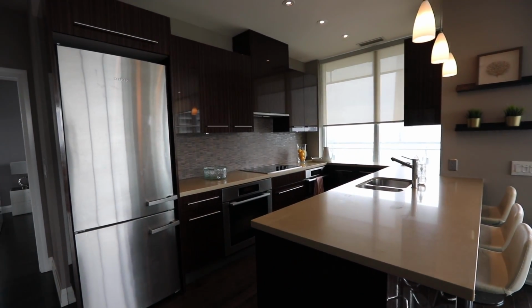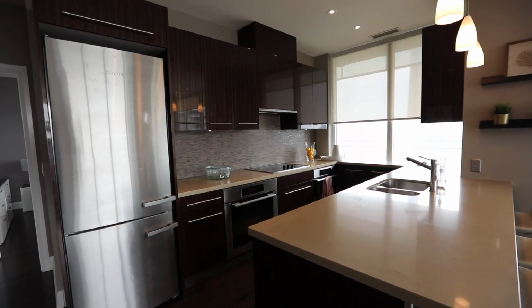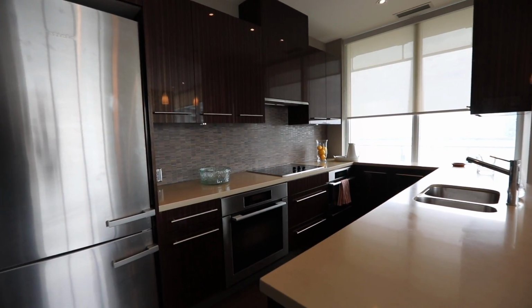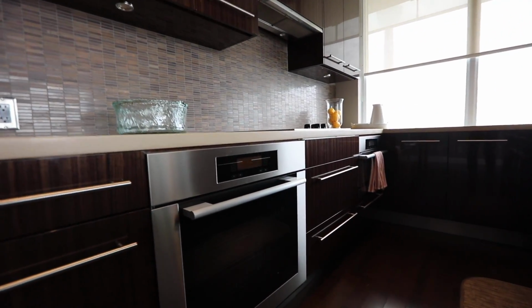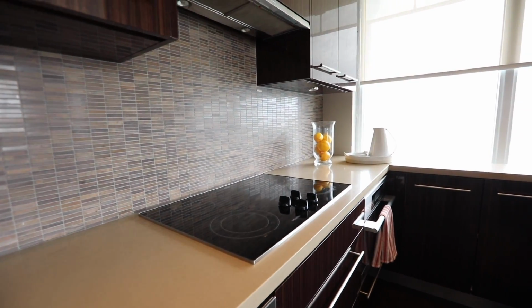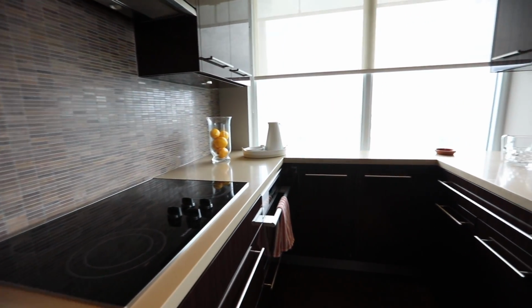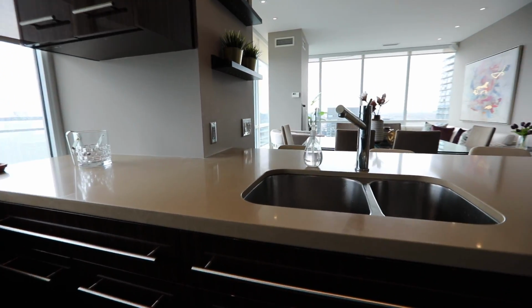Equally functional as it is beautiful, the kitchen showcases cabinetry with a high-gloss veneer and modern drawer and door pulls, high-end appliances including a built-in cooktop, stainless steel fridge and oven, as well as a dishwasher paneled to blend with the cabinetry, a horizontal stacked tiled backsplash, and quartz counters with breakfast seating and a stainless steel double undermount sink.